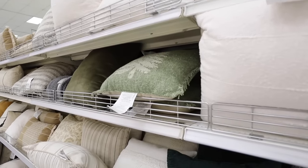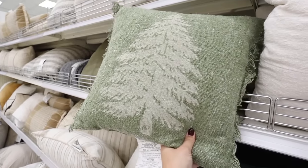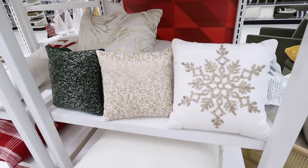Hidden in this pillow wall, I see this green pillow. This is pretty. It's a lighter green. I like the tasseling on the side, and it's pretty subtle. It's just a nice linen on the back. This is $20.